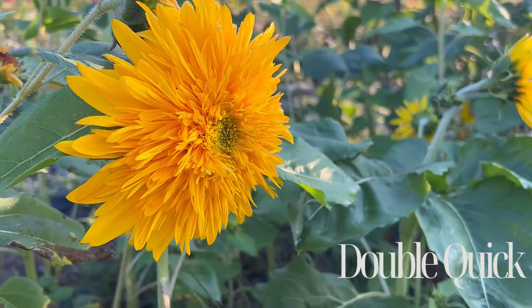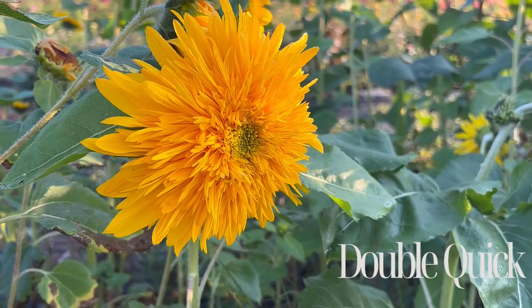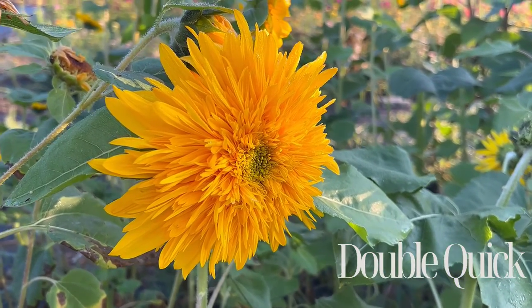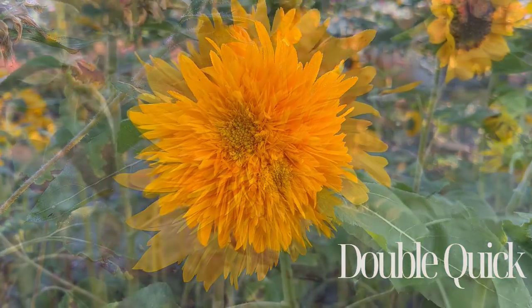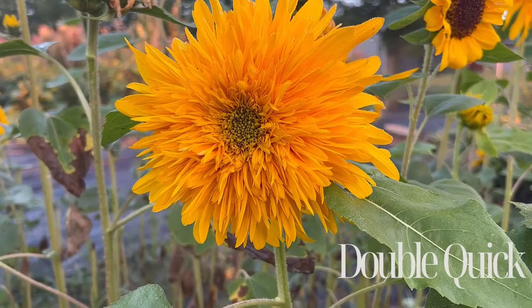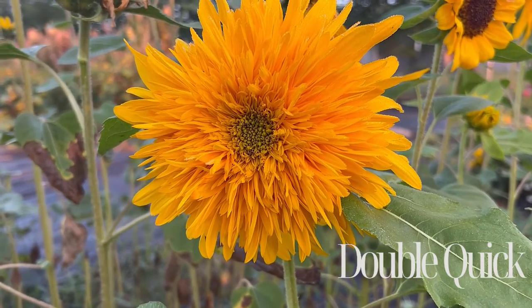This Double Quick sunflower is a frilly, fun variety that is definitely more of a novel take on the traditional sunflower. Its long, stringy petals look a bit like fringe that so neatly surrounds a beautifully bright center. I love this variety for how it adds a bit of fun and a bit of whimsy to our arrangements.